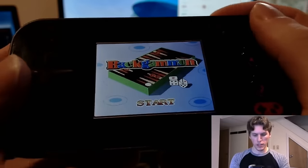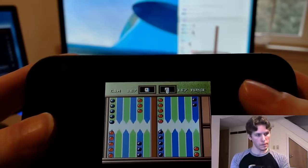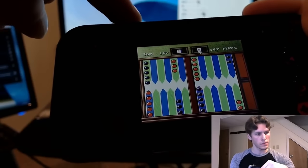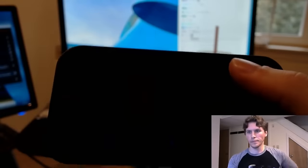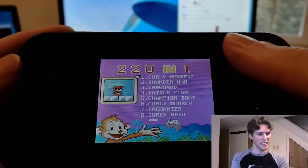Right, backgammon. This is just shitty backgammon. This game sucks. Nobody knows how to play this game. You find me one person that understands how this game works, and I'll do 10 jumping jacks. I learned the rules 2 months ago. It's honestly fucking awful. Okay, well, there we go.